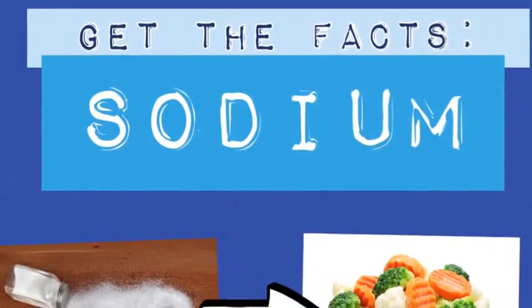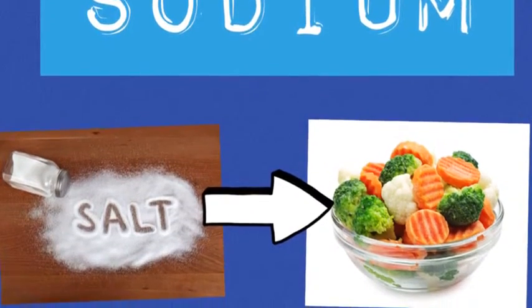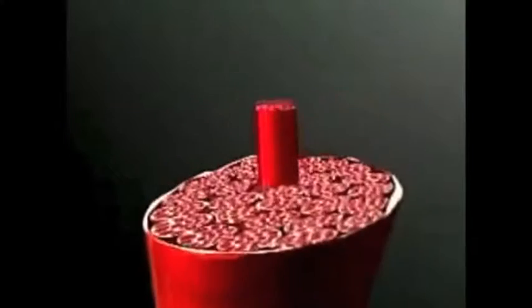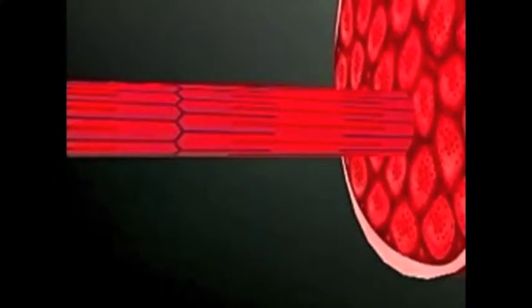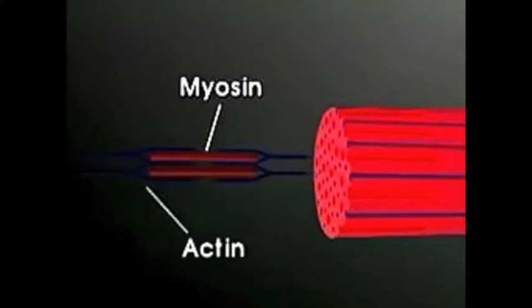Sodium is salt. It can be found in almost all processed foods, though a healthier way to get sodium in your diet would be to add a small amount of table salt to your vegetables. After the message gets to your muscles, it goes deep down into what are called muscle fibers. Muscle fibers contain muscle cells, and inside muscle cells are structures called myosin and actin. Myosin and actin overlap a little when your muscles are relaxed, but once it receives the message, they use calcium to pull on each other and contract the muscle.